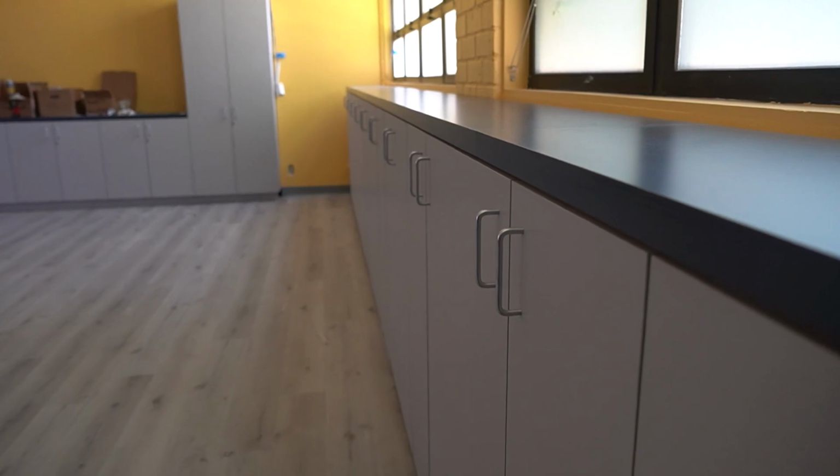We also added a bunch of cabinets and drawers. Here's a room with a blue top. And here's a room with a purple top.